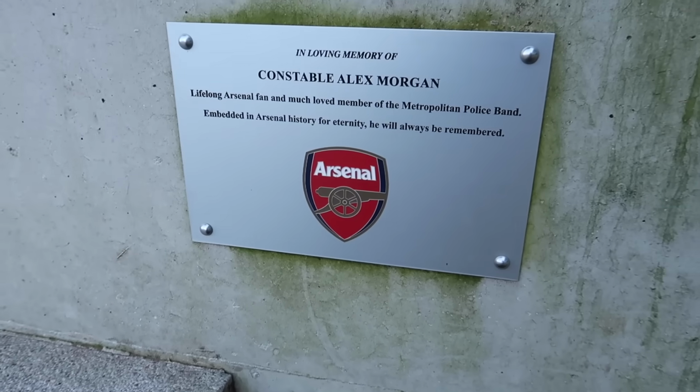Now a couple of years later they dropped the name Woolwich because they were Woolwich Arsenal, and they just became the Arsenal Football Club, and they were here until 2006 when they moved to the Emirates Stadium, just across a few roads. It's very close by.